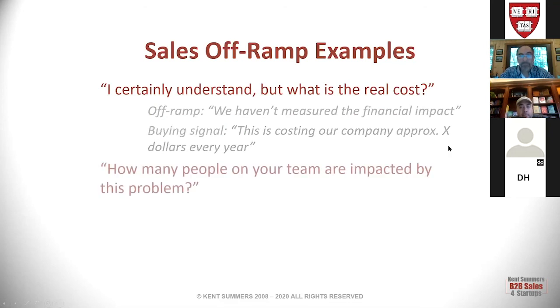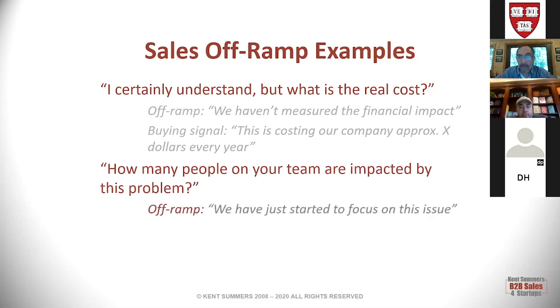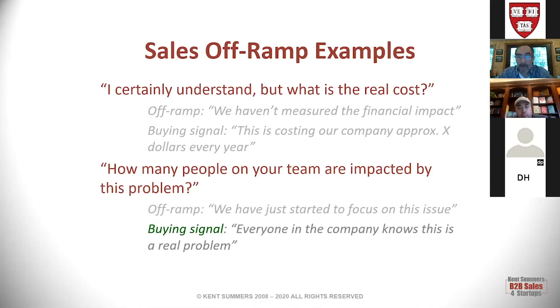You just ask people, how many people in your team are impacted, right? They could say, well, we just started to focus on this issue, or you know what, everyone in the company knows this is a real problem.